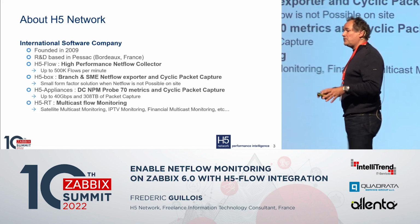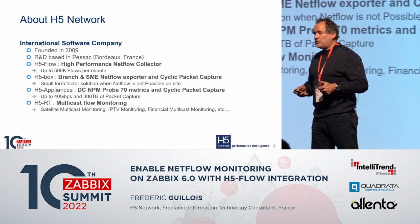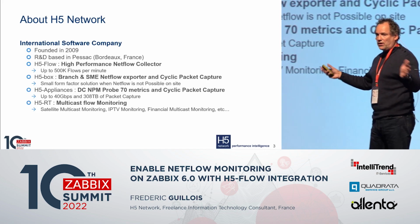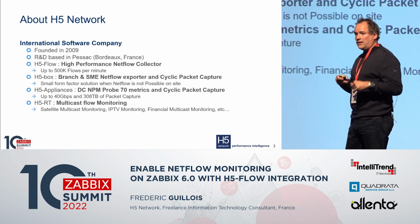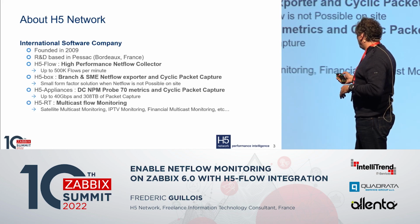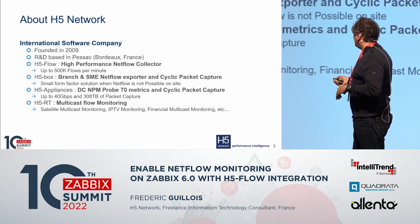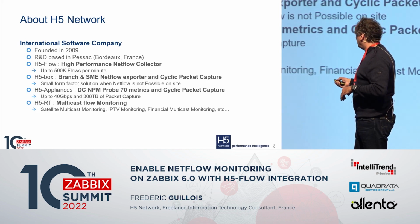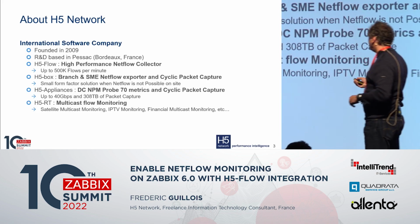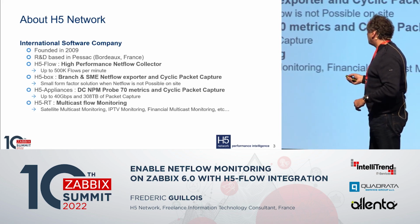So we have different solutions in the company. One is called H5-Flow, which is a Netflow and S-Flow collector. We collect data from level 3 equipment which sends Netflow traffic. We are able to go to 100,000 flows per minute, so we have the capacity to follow a huge quantity of traffic. This is the first product.